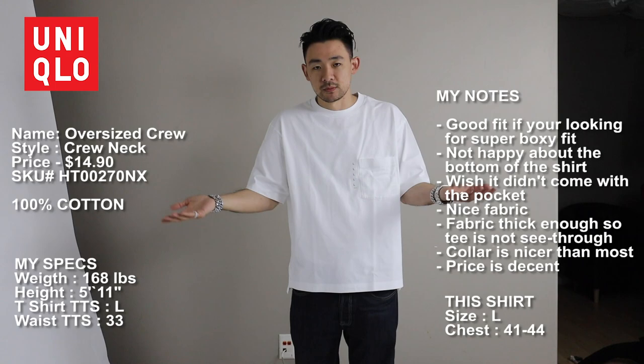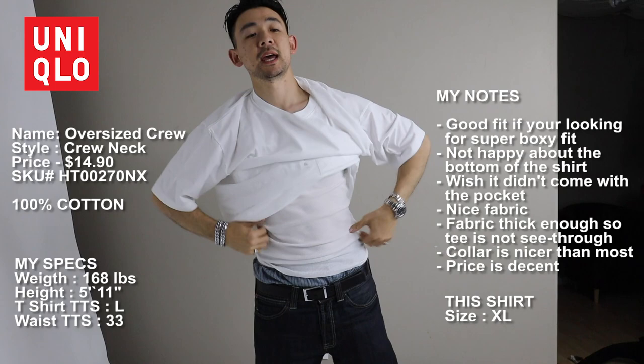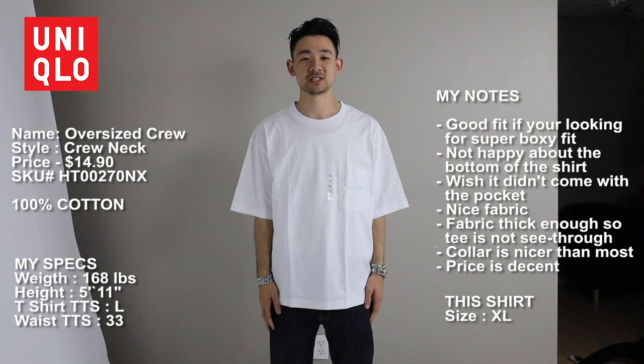Okay, we can go ahead and try on the extra large anyway. Even though the large fits, we can try on the extra large just to show you the size difference. Being that this is an extra large, we already know this is gonna be huge. But anyways, it's a little too boxy for me. The large fit, extra large, probably pass on it. Let's go ahead and move on to the next shirt.